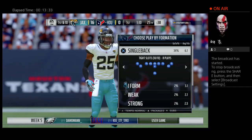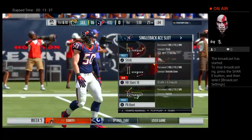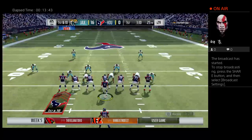You always stand ready to pounce. Always. And now out comes Houston. And last time they coughed it up, led to a field goal. They're fortunate that it only led to a field goal, but still, they're not happy about it.